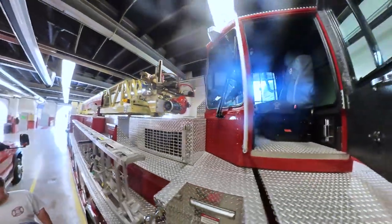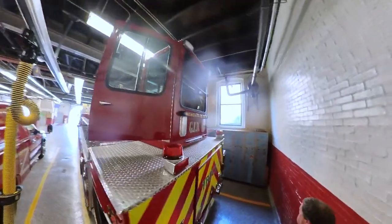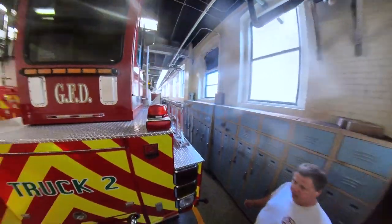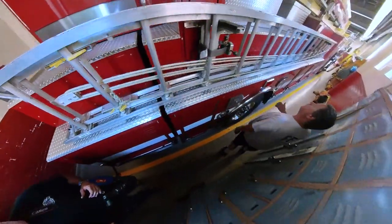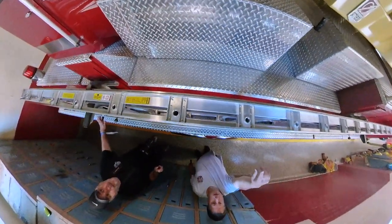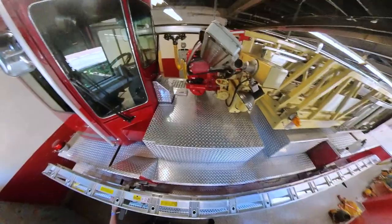Oh, I forgot to show you the standpipe on the other side. This is one of the things we had added. Because a couple times at fires, you always had to take the nozzle off to do a standpipe system. So when we designed the ladder, we had them put a connection on the side here. So we have valves we can turn off and on. We can run a standpipe system off the truck if we need to.